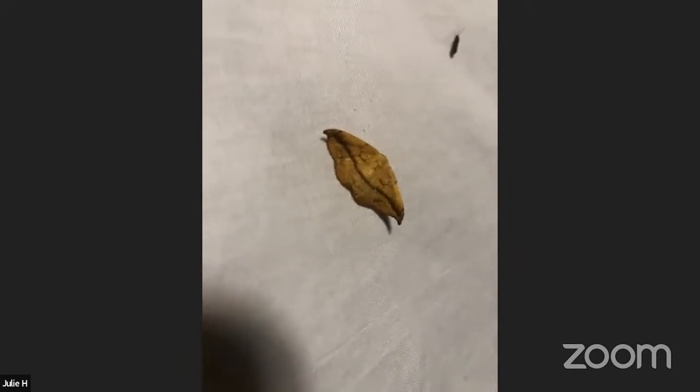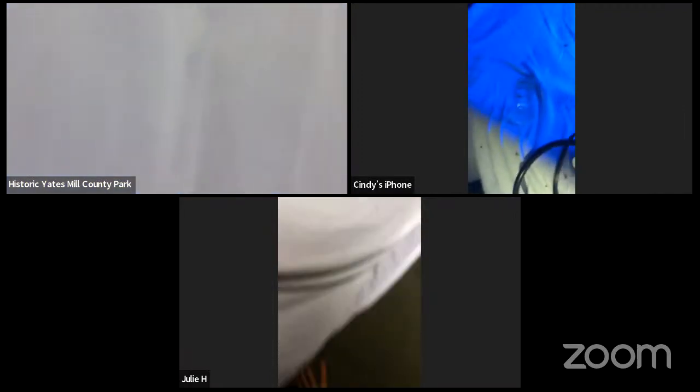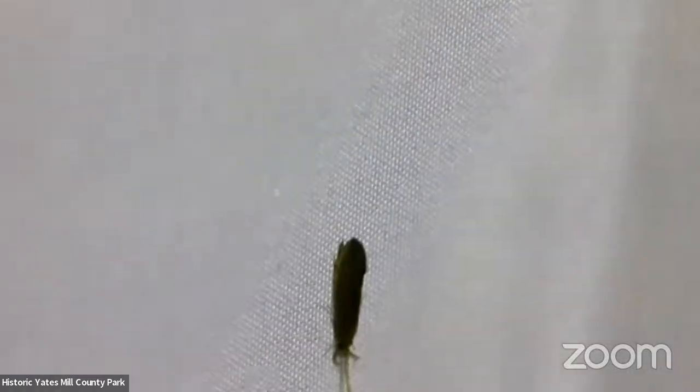All right, thank you, Julie. Adam out at Yates Mill. All right. Can you hear me? Yep, we can hear you. Cool. We have a caddisfly. Sorry, I was slightly distracted because a wasp landed on my hand while I was holding my camera. So we have caddisflies, which look very similar to moths, but they have longer antennae like this.